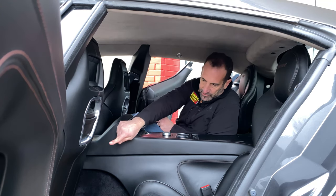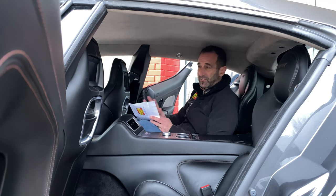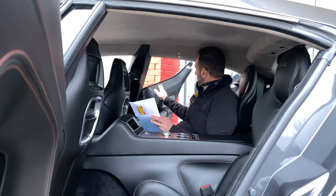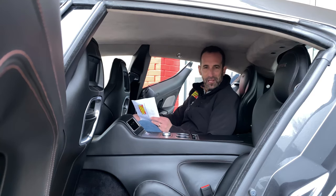Most people don't even notice the stitching. You got red contrast stitching all throughout the whole interior. All this interior is covered in leather. These side panels, the dash, the seats, the door panels, this console, all of this stuff, leather, leather, leather.